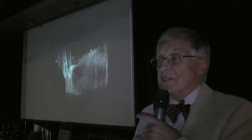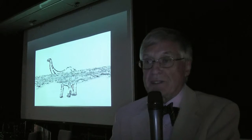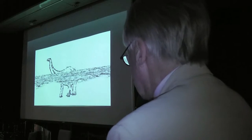There you go. Extraordinary, isn't it? No, to my mind, those large herbivores in this rough sketch, this is how they looked. This is my interpretation of how those creatures lived their lives. Yes, yes, yes, they may have come out to lay their eggs. I'm not saying they couldn't. They must have. But that's not what they evolved for.